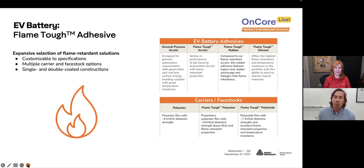And really want to hone in on the use of plastics in the battery pack. Plastics, especially low surface energy plastics like polypro, offer challenges for bonding for a lot of the acrylic tapes that are out there, which is why we launched our Flame Tough rubber line, being able to bond to these plastics, which are being used for lighter weight.